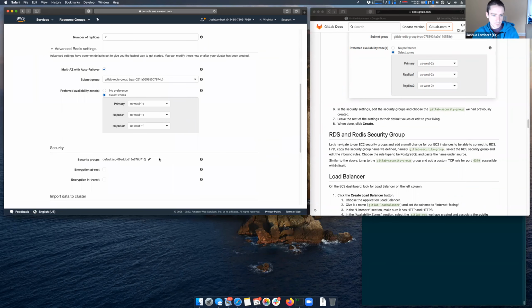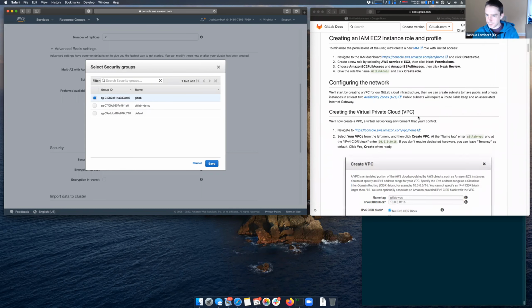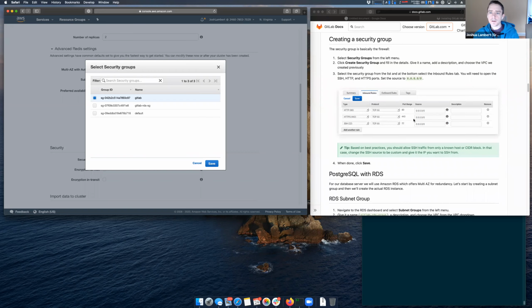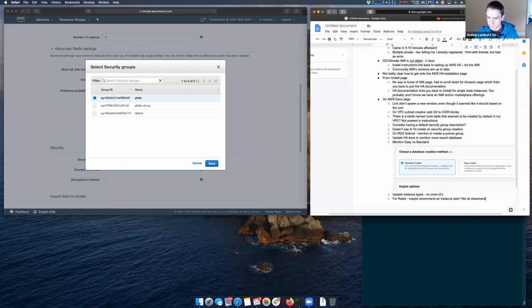We want to pick the security group. Was that the name? Did I type it in the wrong way up here? Where did we put our security group? Ah, we didn't give you a name. Interesting. We tell you an example name in ElastiCache, but we don't tell you that name when creating the SG. Okay.